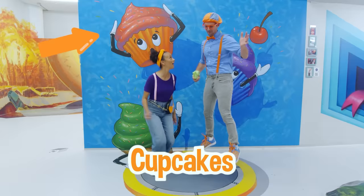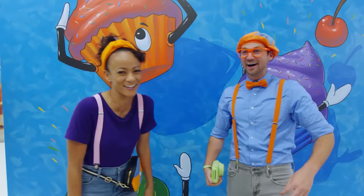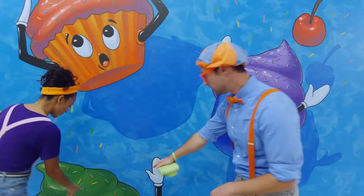It's like we're jumping on a trampoline. Yeah, with a bunch of cupcakes. Whoa! Wait a second. Look at these cupcakes. What colors are they, Mika? I see orange. Who likes the color orange? Me! Whoa! Ooh! And see a purple cupcake? Ooh, I love purple! Is that why you always wear a purple shirt? You know it!